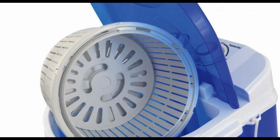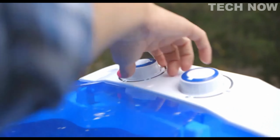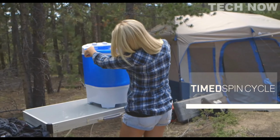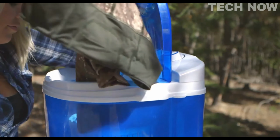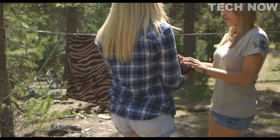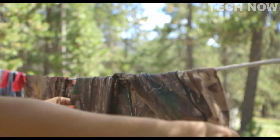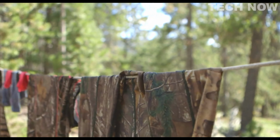Designed specifically for travelers and campers, BaseCamp washing machine products are lightweight, portable, and built to withstand rugged conditions. The convenience of having clean clothes while enjoying nature is greatly appreciated by fellow campers and adventurers alike. So, if you're looking for a reliable and efficient portable washing machine, consider the BaseCamp model for your laundry needs on the go.